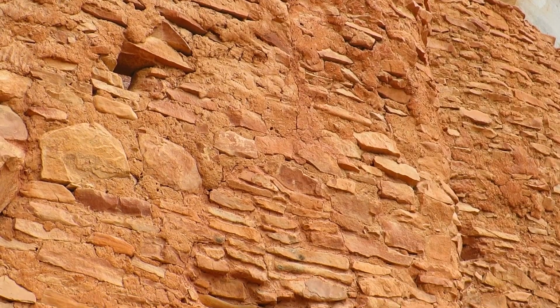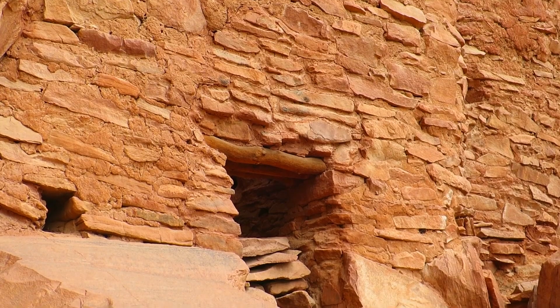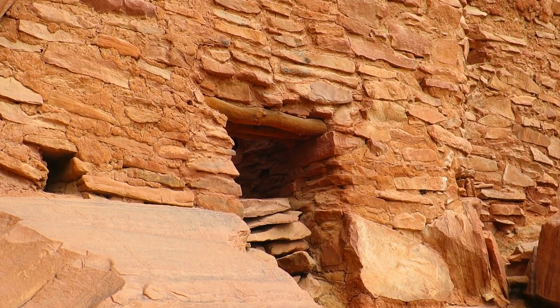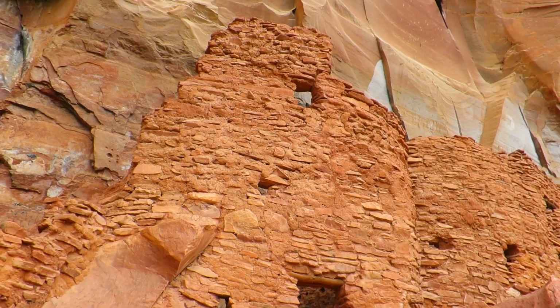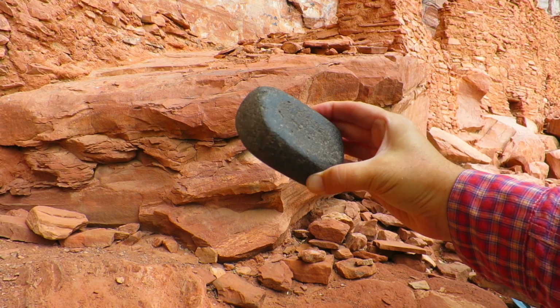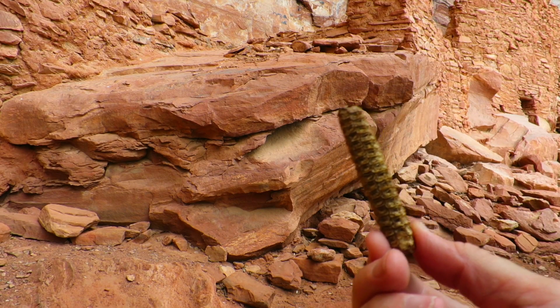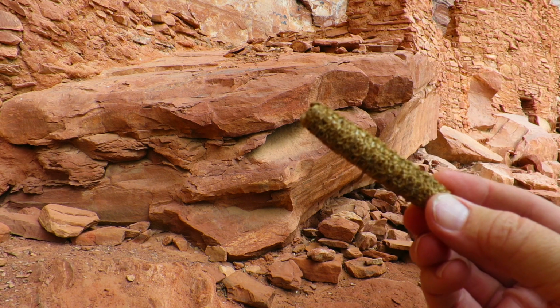Palatki has not had any archaeological digs. However, many historic items have been found simply on the room floors. And a few other things have been uncovered by storms, and a few by digging rodents and squirrels. Believe it or not, this corncob is 800 years old.